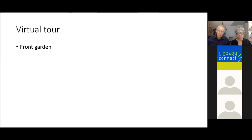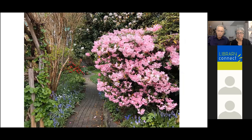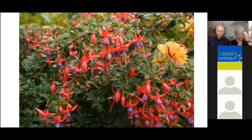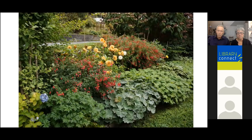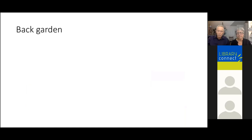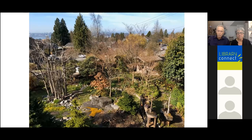These are all seasons, all times. I'd also like to say that I picked these pictures to be flattering of the garden. It doesn't always look perfect, I've got to admit. So this is front of house. This is winter.